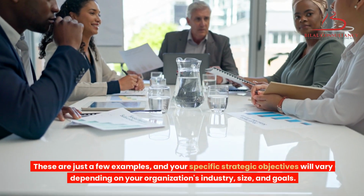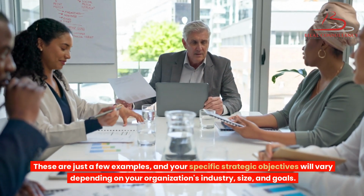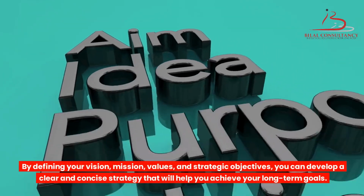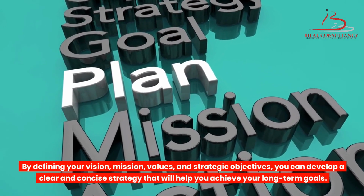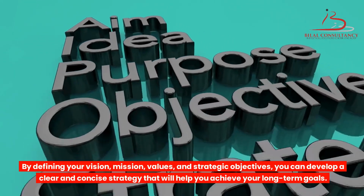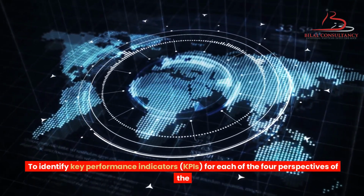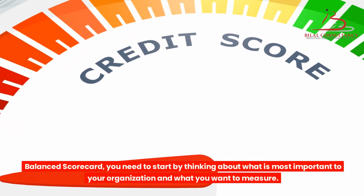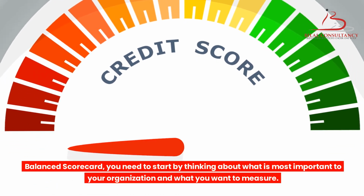These are just a few examples, and your specific strategic objectives will vary depending on your organization's industry, size, and goals. By defining your vision, mission, values, and strategic objectives, you can develop a clear and concise strategy that will help you achieve your long-term goals. To identify key performance indicators, KPIs, for each of the 4 perspectives of the balanced scorecard, you need to start by thinking about what is most important to your organization and what you want to measure.